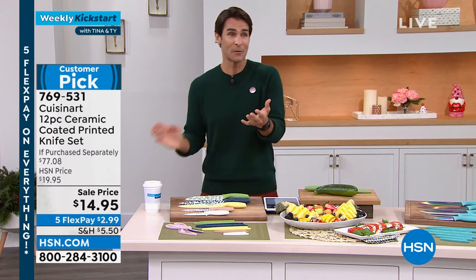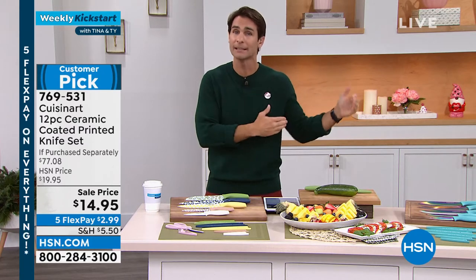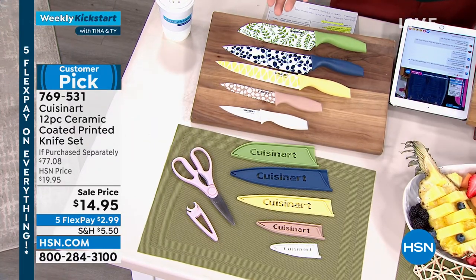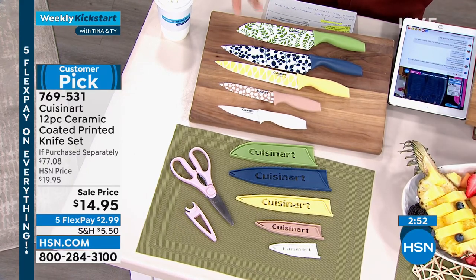Now, normally, when you shop with me and there's a little added extra, like a case or a blade guard, I always say it's worth the money to pay a little extra to get that. Well, today they're all included, even included on the shears. I find myself using shears in the kitchen more and more for a lot of stuff, or even cutting up some of the vegetables. I'm using shears all the time.